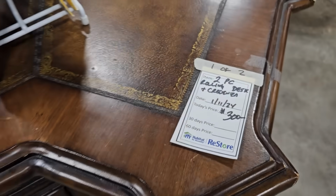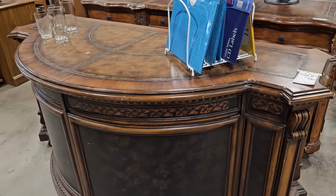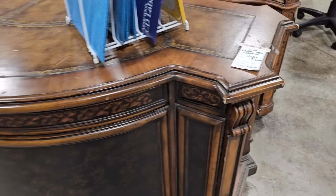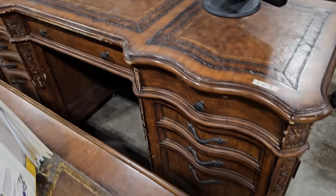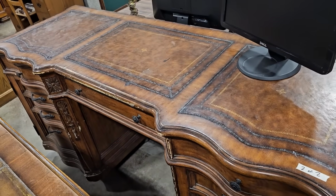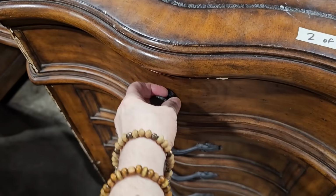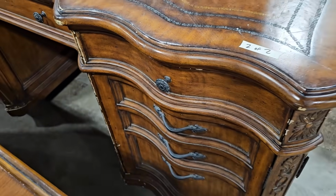And look at this, you got both pieces, the rolling desk and the credenza, for $300. It's got the leather top blotter. And again, you know, this desk is going to need just a little bit of touch up with those markers, but definitely a great deal. $300 for both pieces.